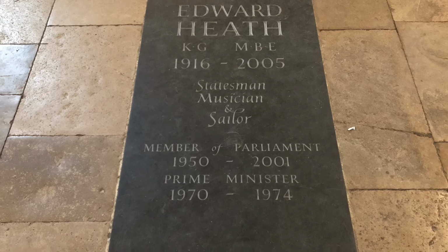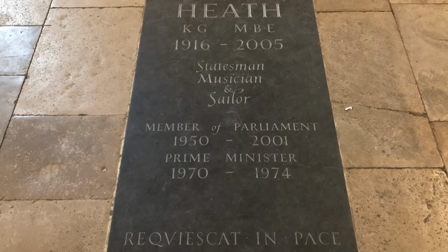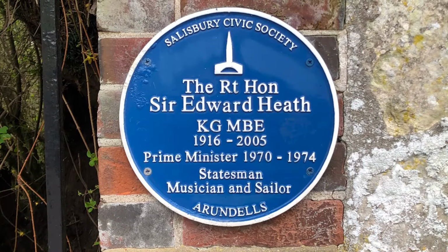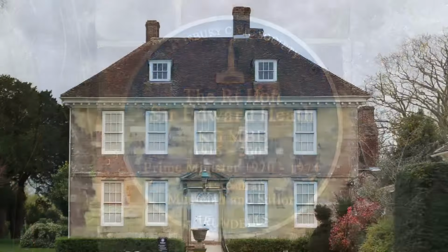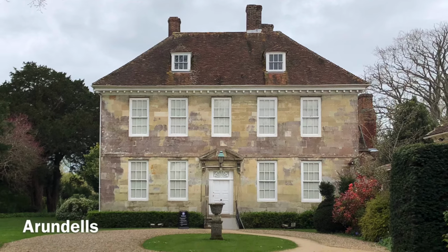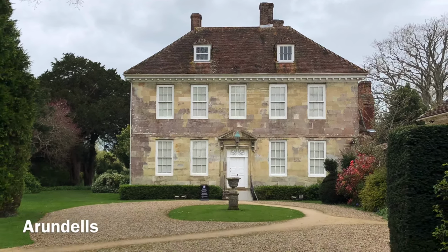Just beyond the high altar is a monument dedicated to the memory of Sir Edward Heath, statesman, musician and sailor, who served as British Prime Minister from 1970 to 1974. Heath lived at nearby Arundells house in Cathedral Close, which he purchased in 1985 and lived in until his death in 2005.